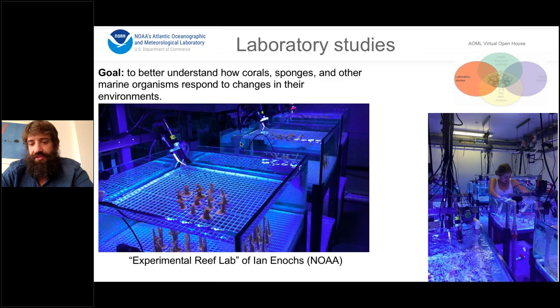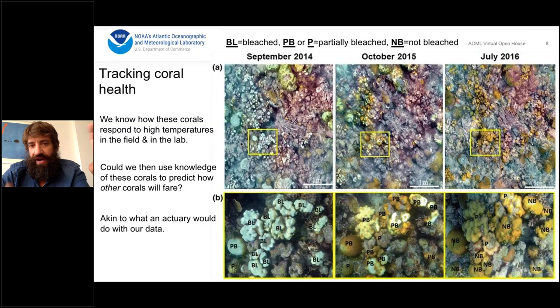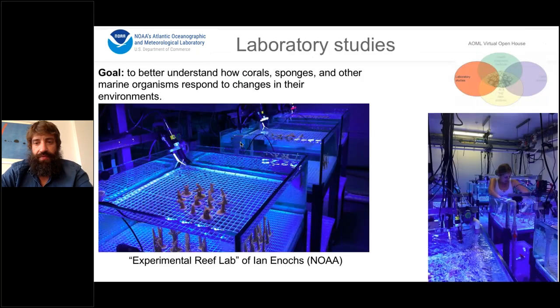Now, a lot of this has to do with the lab. So we will take little pieces of those big coral colonies I showed you into our really nice lab we have across the street at the University of Miami. And then we don't have to worry about fluke events like hurricanes or things like that that could compromise your field work. We can control one factor at a time, be it temperature or pCO2, and we can see how these corals respond. So we'll have the field component. We know what these corals are doing in situ, and then we know how they're responding to the various stressors. And then we have what we call fate tracking data. We know how these corals' physiologies changed over time.